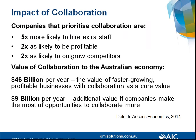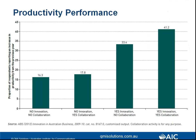And why would they do it? It's a very interesting statistic that companies that collaborate are twice as likely to be profitable and to outgrow their competitors. And here's some interesting stats for you. The improvement in productivity from companies that both innovate and collaborate. Now, for those of you who'd like to dig into these facts and figures in more detail, this webinar will be uploaded onto our website, our QMI Solutions YouTube website, and you can look at it in more detail later.